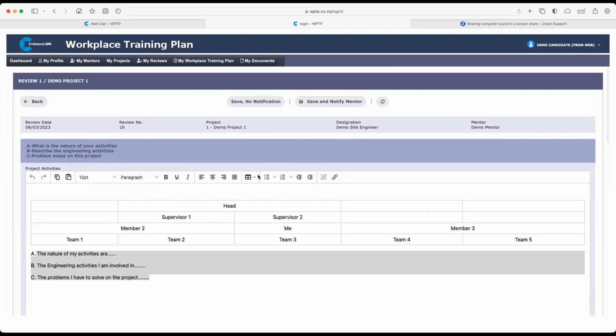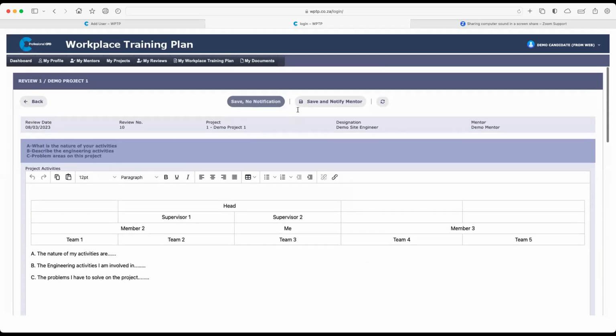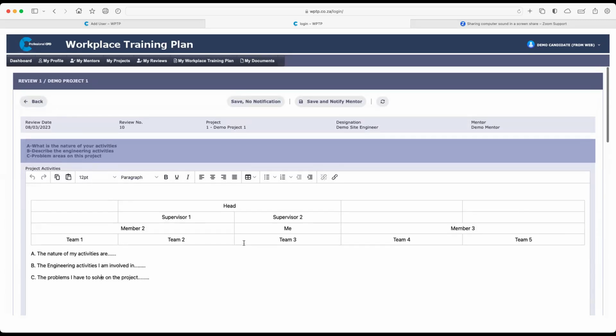If you decide your mentor is not available, but you want to go and update your projects yourself, then you log into here. You make your changes, whatever you want to make changed. Then you click save and notify my mentor. I'm not going to do it now because I've got a demo mentor. Then your mentor will get a notification to say you've made changes to the system. Go and see what the changes are and make sure that you're happy with them.